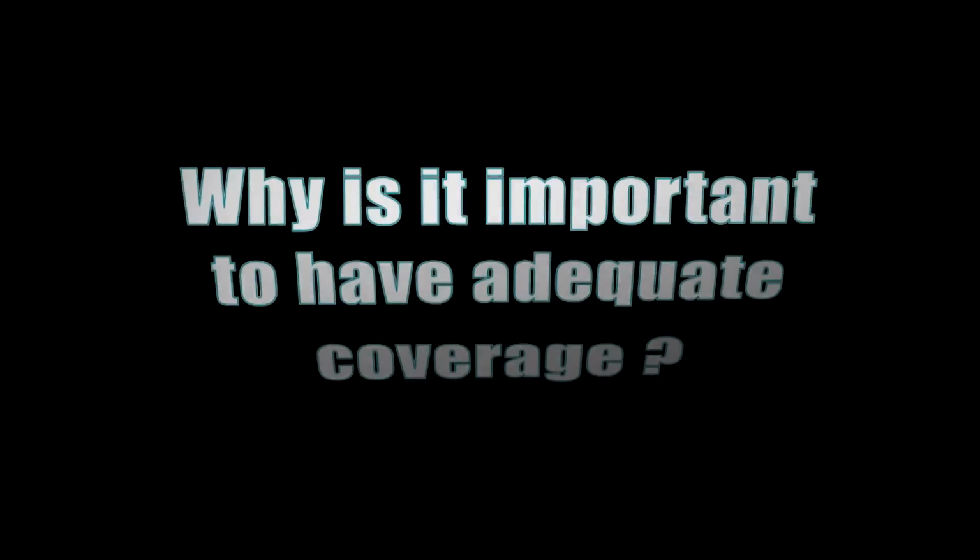Why is it important to have adequate coverage? In the event of a total loss, you have the financial protection you'll need to rebuild your home. You'll also have the protection you need for your possessions so that you can replace them with items of equal value. A great way to know you have adequate coverage is to touch base with your agent.